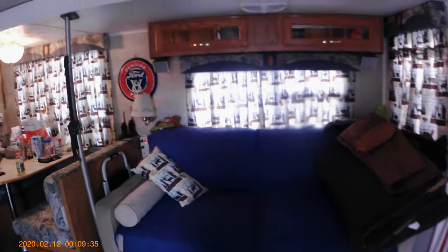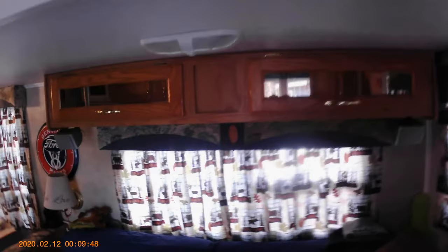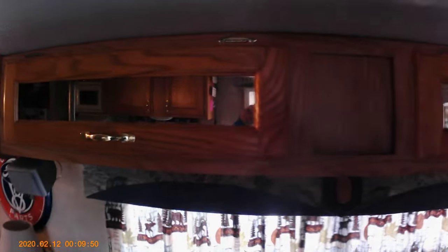This is the living room. And these are from when my grandmother and I got the campsite. And then you have the overhead storage. You got a light.